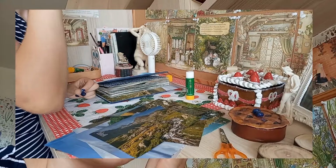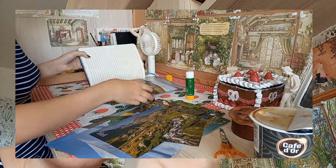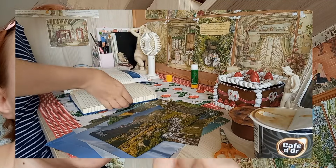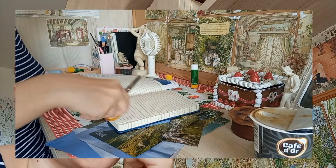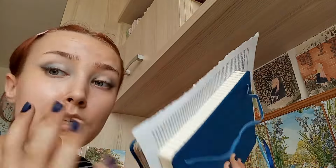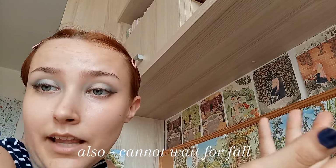I just thought that this journal is so huge, it will probably last me for the fall as well. Which is kind of a scary thing, because I wanted a separate journal for the fall. But now that I'm looking at it, it's huge. So maybe this is the second and the last one of my summer journals.